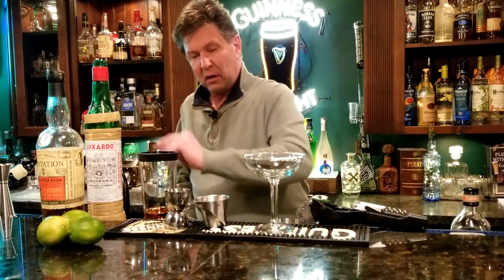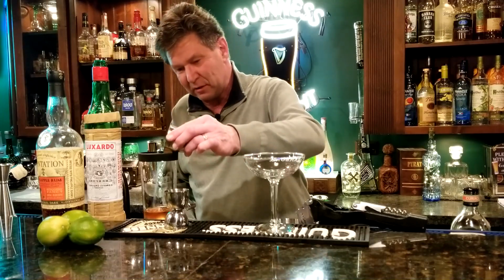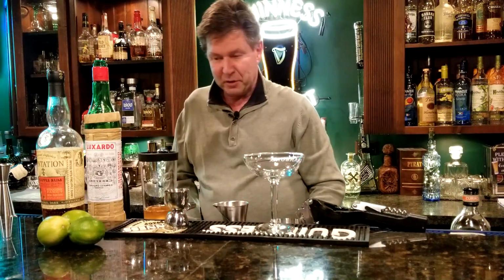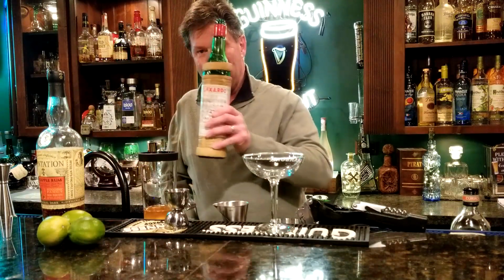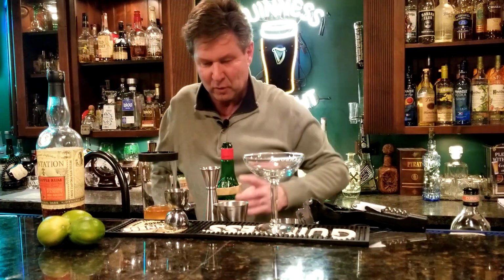Anyways, 1.5 ounces of your JR Stiggins Fancy Pineapple rum, half an ounce of your fresh lime juice, which I've already squeezed, then we just want to put in 1/4 ounce of our Luxardo maraschino cherry liqueur. And it's easy to measure out on this one, so I'm going to do it on this one.